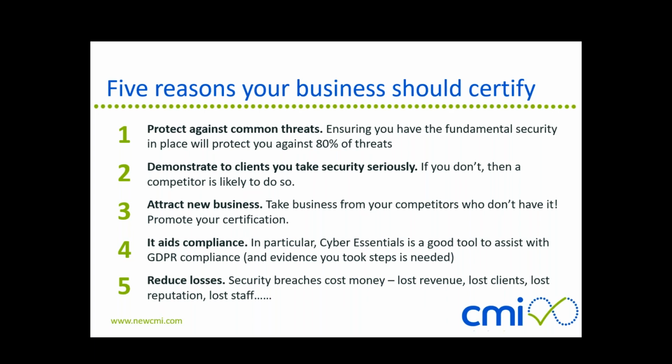Compliance, we talked about earlier. Cyber Essentials, relevant to GDPR, is a great tool to assist you. When we were helping our clients through GDPR compliance a couple of years back, it really was recognised that many clients went with Cyber Essentials to demonstrate that they were taking action to improve their security, which in turn would help them comply better with their GDPR requirements.